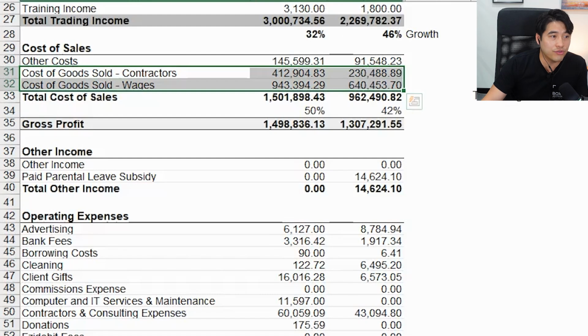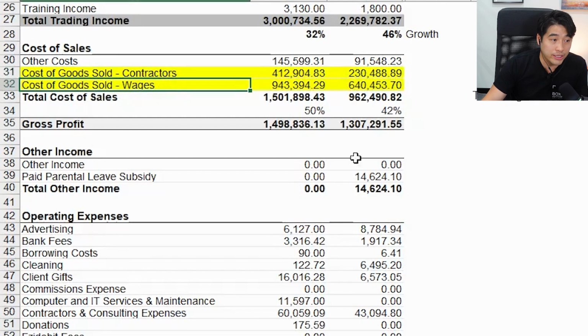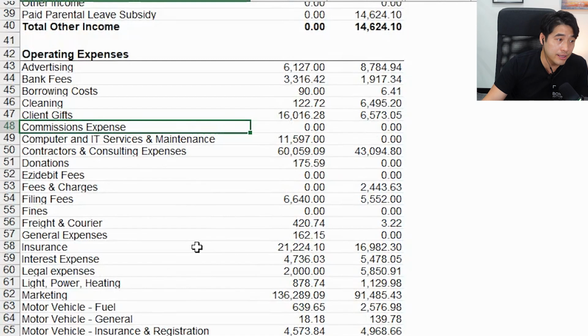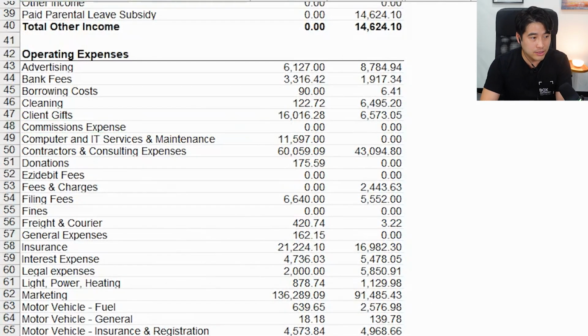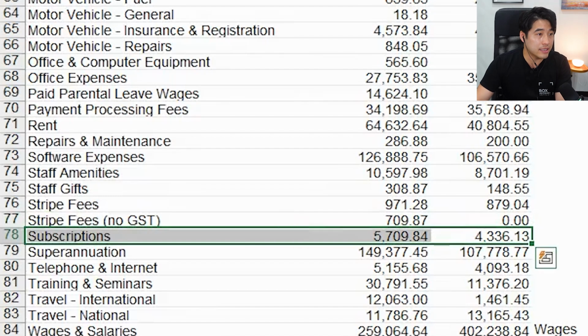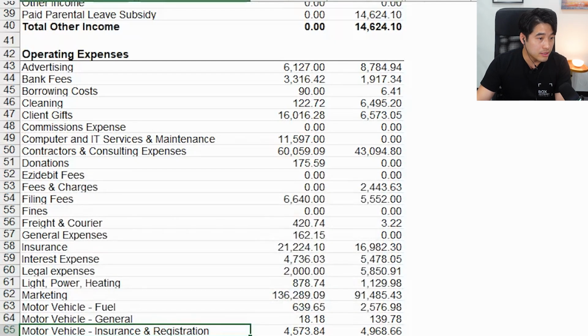In this case, for this business, they have these expenses here, which is cost of goods for contractors and wages. These are expenses you technically can prepay. And these also, like commissions, is probably something else that you can prepay. What happens quite often is subscriptions. These things here are expenses that are for the whole year, so you can actually pay those. Other expenses that you can also claim is insurance as well.